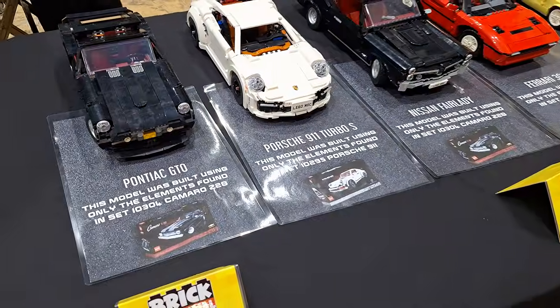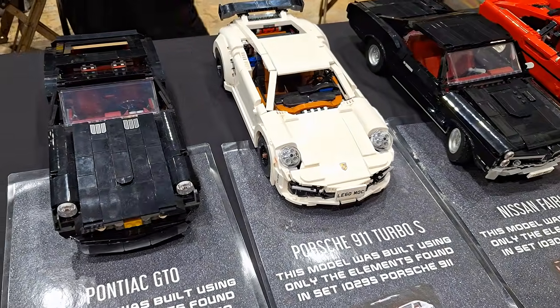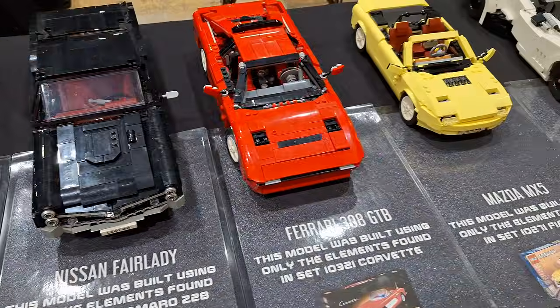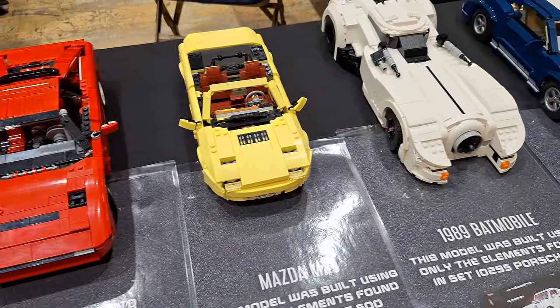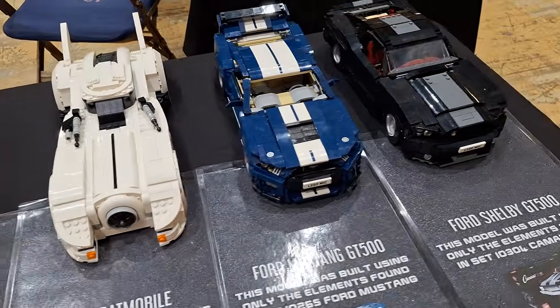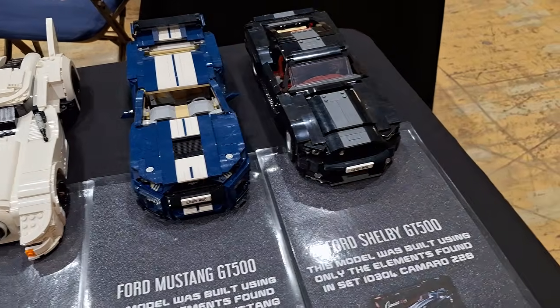And then over here, we have quite a few vehicles. And they actually tell you what the cars are, which is quite nice if you're into your vehicles and your cars. Ferrari there, a Mazda, a white Batmobile, Ford Mustang, and a Ford Shelby.